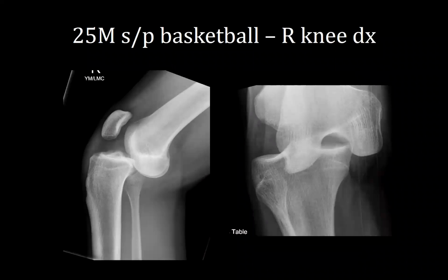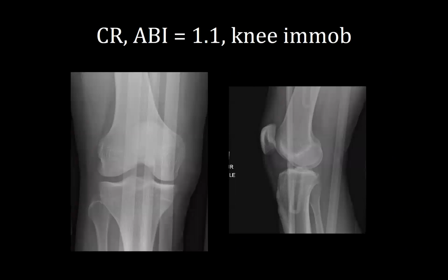Next patient is a 25-year-old male who was going up for a layup and fell, probably hyperextended his knee and sustained a right anterior knee dislocation. His ABIs post-reduction were serially examined, and they were between 1.0 and 1.1 overnight. Not included, sorry, I actually got his MRI this morning, it has ACL, PCL, and PLC injuries.